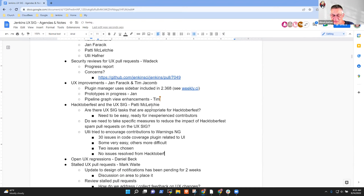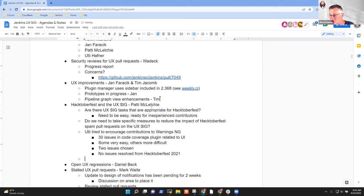So I thought maybe it's too difficult. The problem is you need UX experience and you need Jenkins experience to understand what's going on. And I think this was the main problem: if you have a UX expert, then you don't have someone who knows what code coverage is and what to show in code coverage. So I'm not sure if it's so helpful.